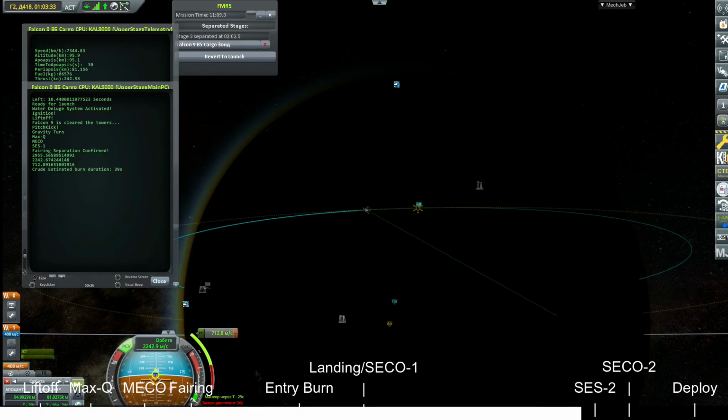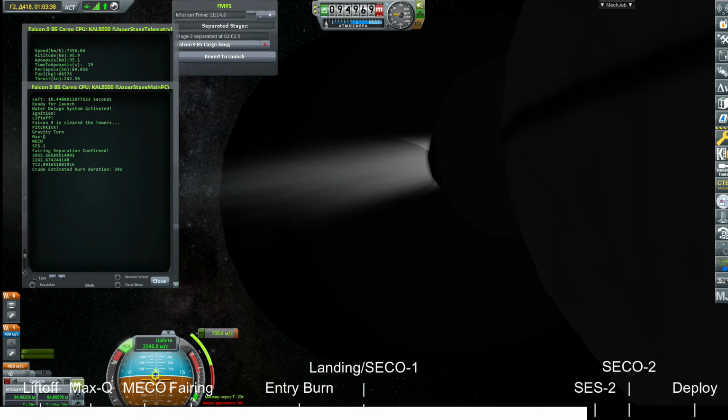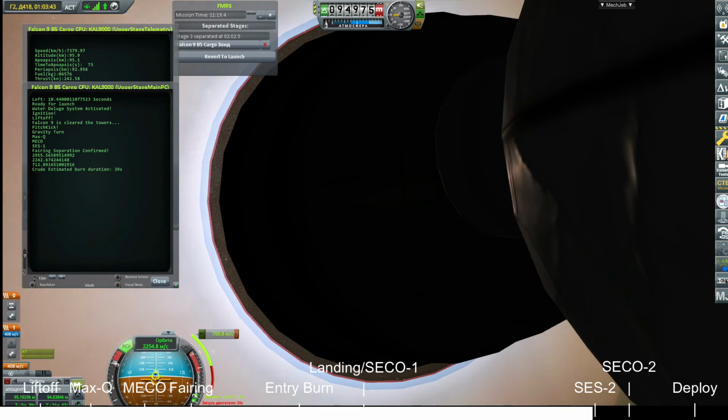Now this burn will be a little more than 55 seconds, and that'll carry us into the transfer orbit, and hopefully we'll be able to bring you a view of the engine burn as it gets going. From the map, you can see we're just about to cross the equator. That's where you do an inclination change that's most efficient.